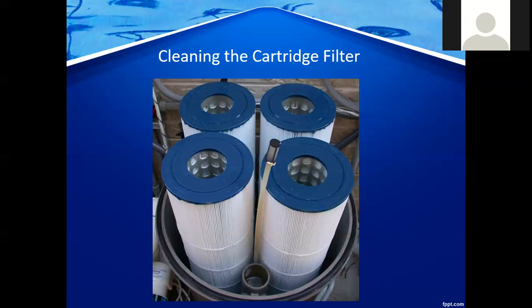So unless you've immersed the filters in a cleaning solution, which we don't do because that's a long process, we just come with a power washer, remove your cartridges and power wash them and then put them back. That's the fastest way to deal with the problem.